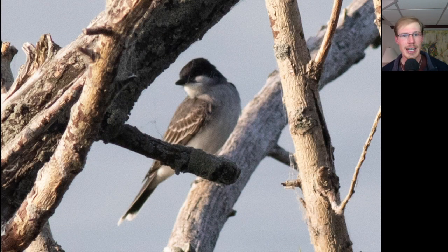And here's an eastern kingbird. You can see that white tail tip, and the photo kind of looks like it's up in a tree, but actually this is sort of some sticks that are sticking up out of the lake. They would probably normally be on land, but with the lake level so high, they look like they're just random sticks and branches sticking up out of the water. So it was actually only a foot or 2 above the bay.